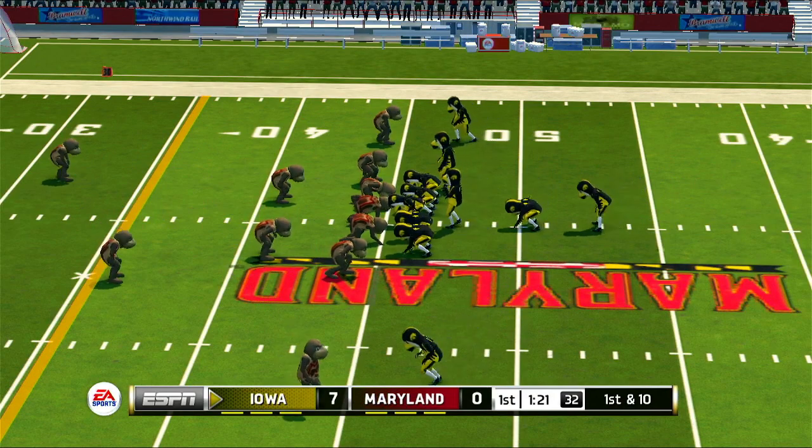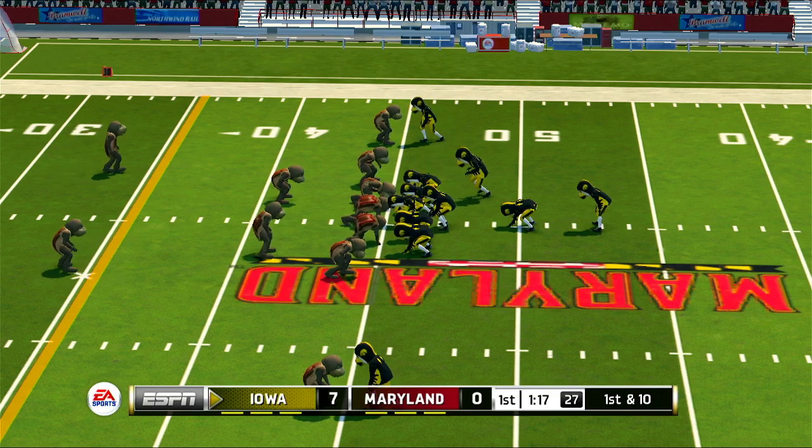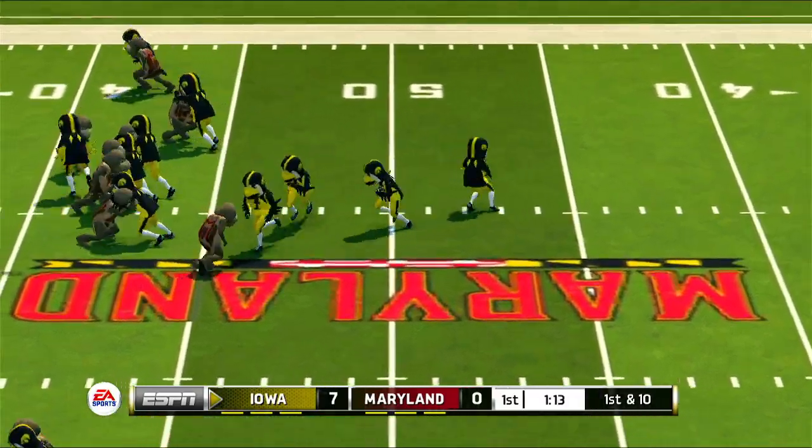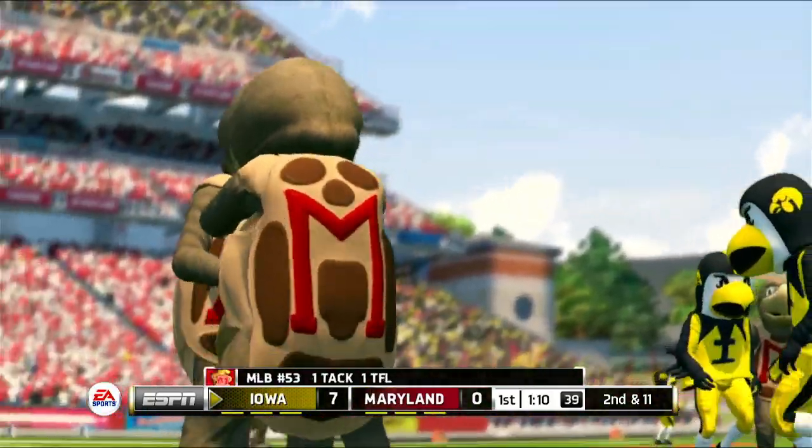Let's go. Here we got Mike, number 53. Ready. Mike 53. Blue 88. Motion. Blue 88. That misdirection play gets maybe a yard at the most.